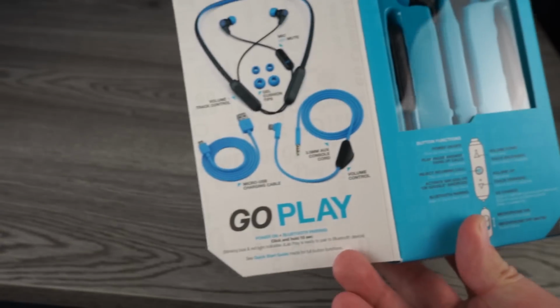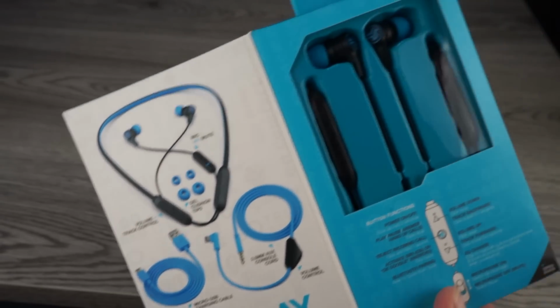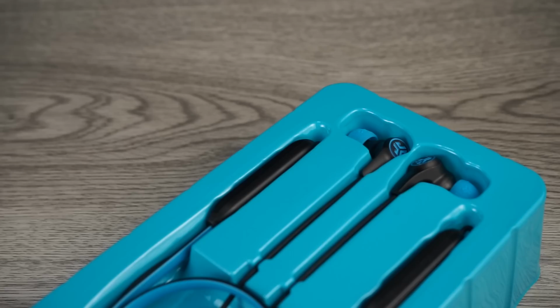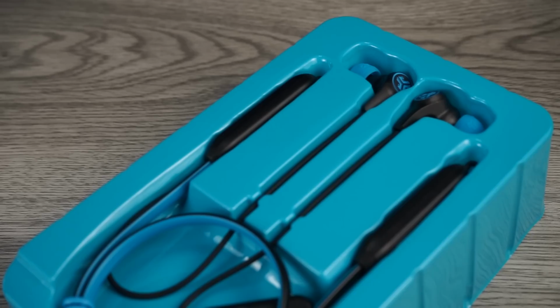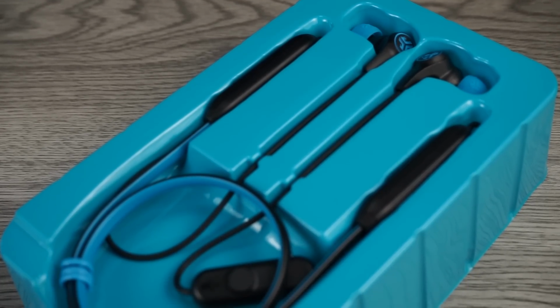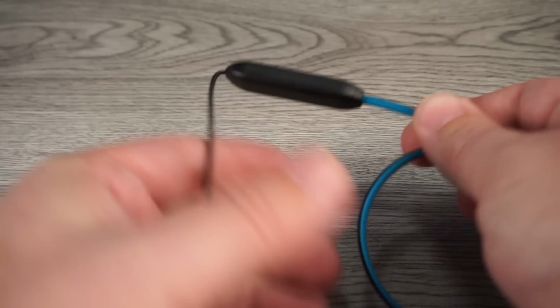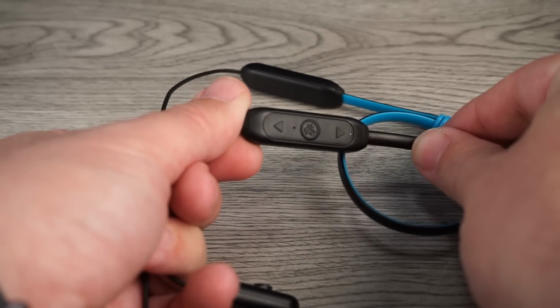So the next pair we're going to check out is from the company JLab. Now the pair we're going to check out is the JLab Play Gaming Wireless Earbuds. These are $49. But what makes these unique is they give you the option to use these wireless and wired. It even comes with a 3.5mm connection that just plugs in to the cable itself, makes them where you can pretty much use them on any of the consoles, on your PC, and even your mobile device.